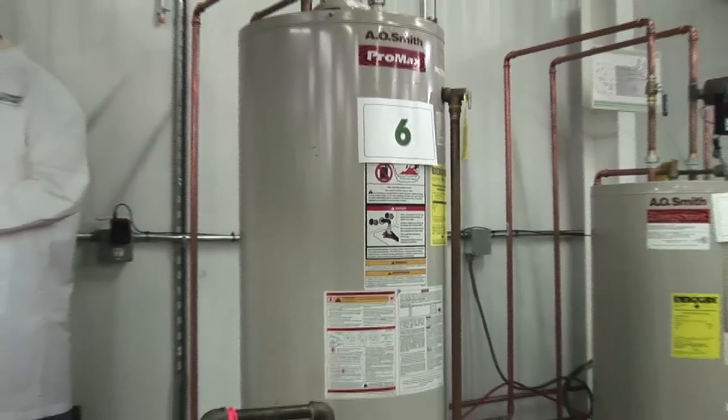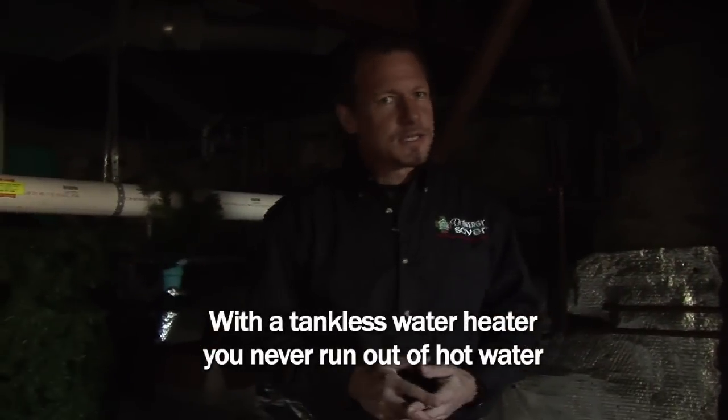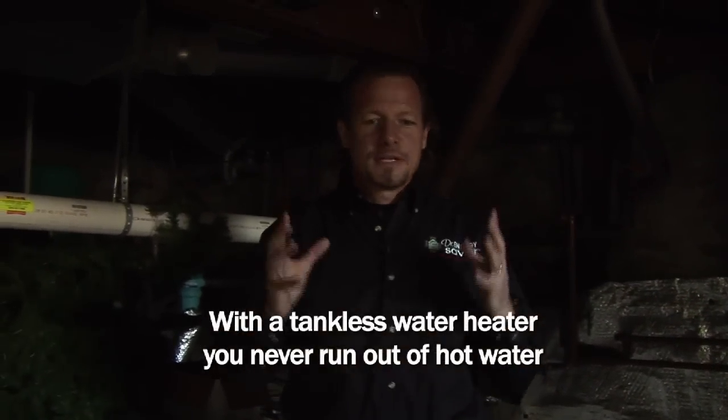Tank style water heater is inefficient for a number of reasons. First of all, you only have a finite amount of water that's heated. And if you're using a lot of hot water, if people are taking showers all at the same time, then you're gonna deplete that and you're gonna run out of hot water.